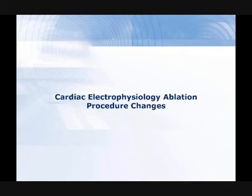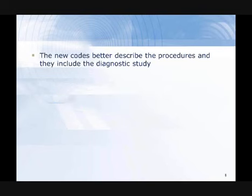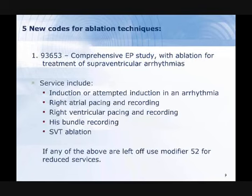Next, we're going to the cardiac electrophysiology ablation codes. These new codes better describe the procedures, and they include the diagnostic study. There are 5 new codes for ablation techniques. First one, we have 93653, which is a comprehensive EP study with ablation for treatment of supraventricular arrhythmias. This service includes the induction or attempted induction of an arrhythmia, right atrial pacing and recording, right ventricular pacing and recording, His bundle recording, and supraventricular ablation. If any of the above are left off, you would report the modifier 52 for the reduced services.